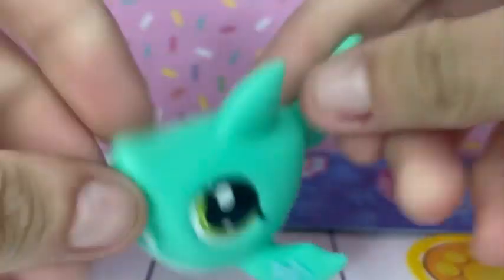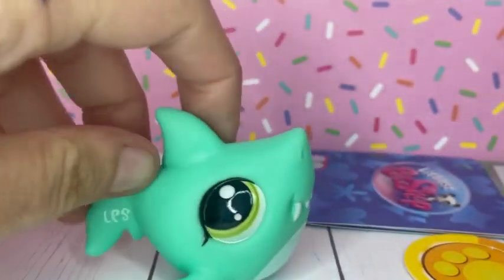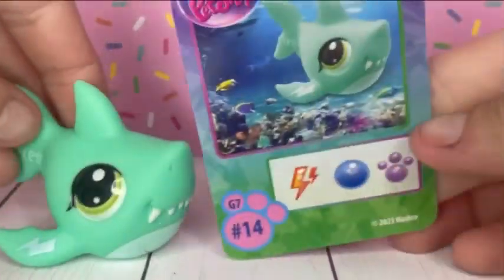Okay, let's open this one. No way. Wait, no way. Hold on. Oh, it's the shark. I wanted the shark, you guys. Oh my goodness. Wait, it's the shark? Yes, here's the shark's card. I don't want to look at the other two yet.